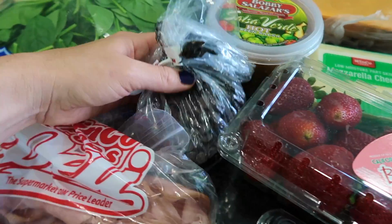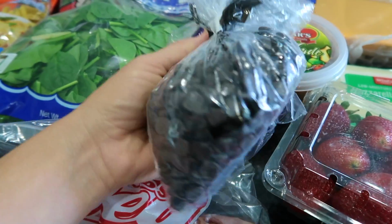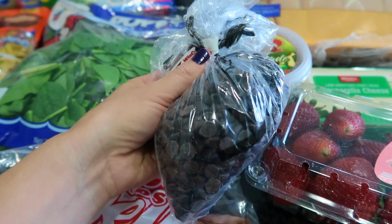And then again in the bulk section, I did get some dark semi-sweet chocolate chips. So these aren't exactly super dark. They have a semi-sweet taste to it, but I'm gonna include these in my banana chocolate chip muffins.